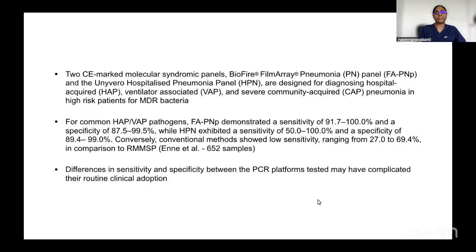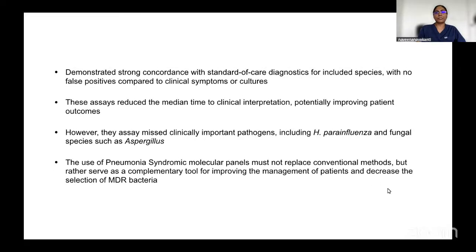Differences in sensitivity and specificity between the PCR platforms tested may have complicated their routine clinical adoption, because there are too many options of these platforms. There is also a complicated scenario of where to send these samples, especially because of the logistic issues that are involved. These techniques demonstrated strong concordance with standard of care diagnostics for included species, with no false positives compared to the clinical symptoms or cultures. These assays reduce the median time to clinical interpretation, potentially improving patient outcome.